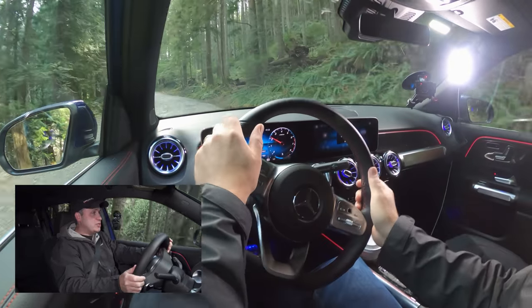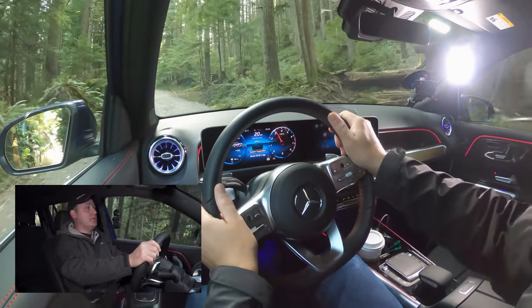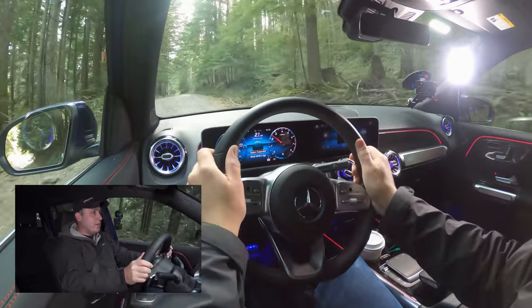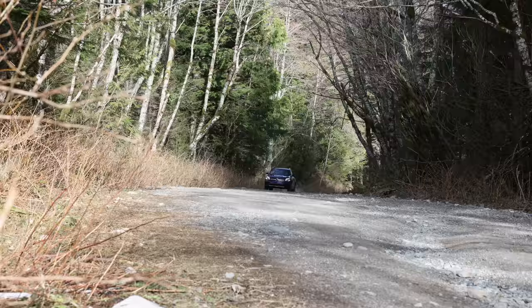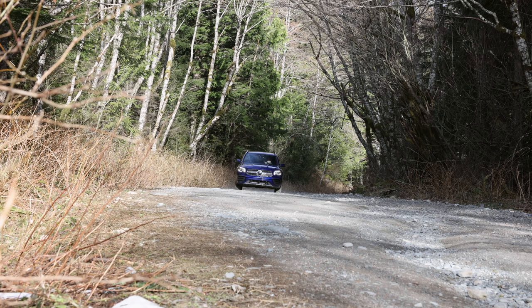Well, we're not here to blaze trails. We're gonna go see what this all wheel drive system is capable of. We're gonna hit the trail and see if we can lift traction off a couple wheels. And I do not know what the weather is like up there. I saw some snow in the lowlands, and it might be low enough that it might be covered in snow.